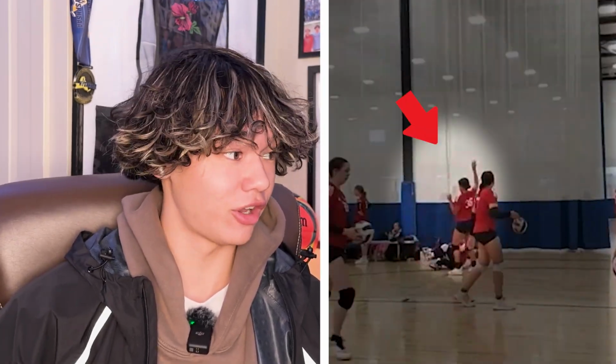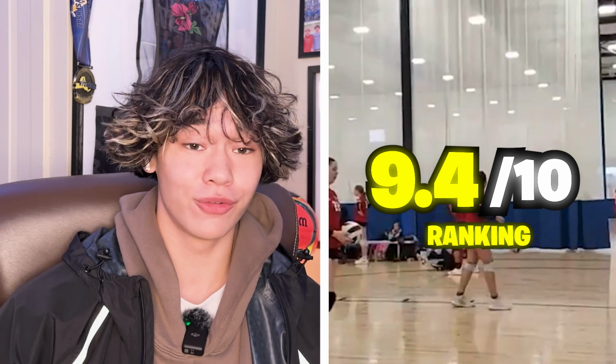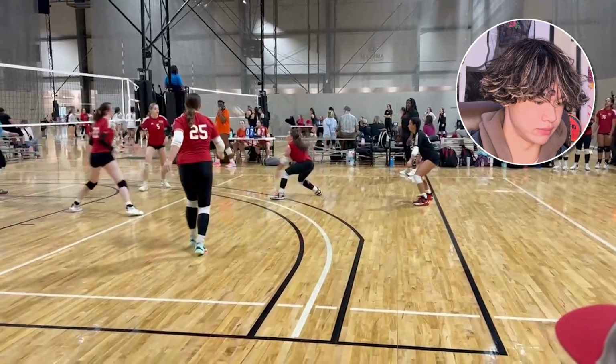I've quite literally never seen something like that. I've seen some collisions on a volleyball court, but nothing like that. And it looks like you did some serious damage. She hit the ground. Wow. That's gotta be like a 9.4 for me. That is a pretty freaking hilarious lowlight, I will say. 9.4. Okay, let's see what we got going on here.